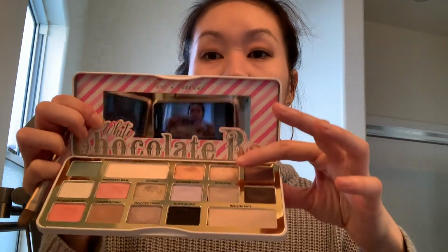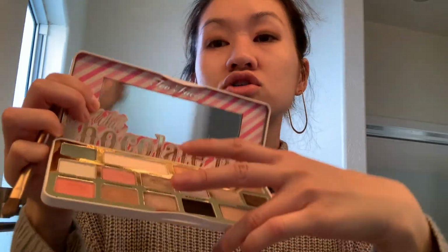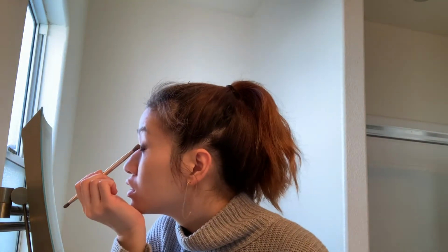Okay, I think that looks pretty good. We can always fix it later. Now I am going to go in with another brush and start highlighting the inner corners. With this, I'm actually going to use a combination of two colors. This palette has quite a few selections of highlighting colors. One of them is called Exotica right here, and then there's another one called Indulge. They're really glittery, pretty highlighting colors.